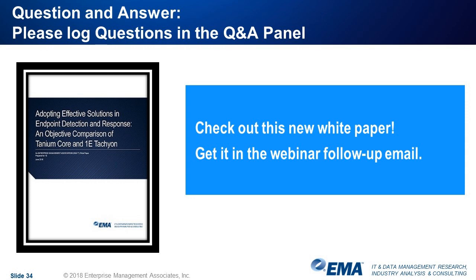EDR solutions are designed principally to provide rapid identification of problems and automate remediations. Since the processes in an EDR solution are much more targeted and they're architected for speed, they actually operate much faster, so they're able to respond to problems much more quickly than an endpoint management platform.